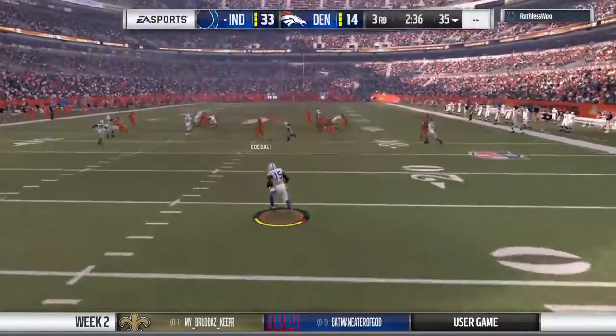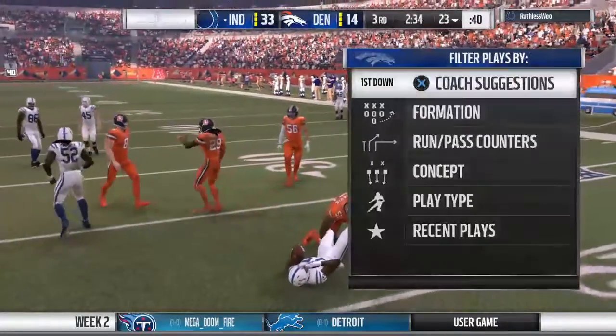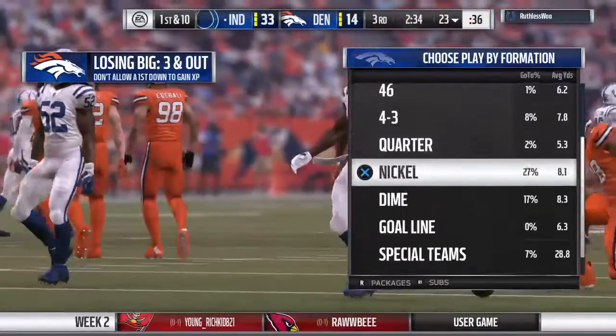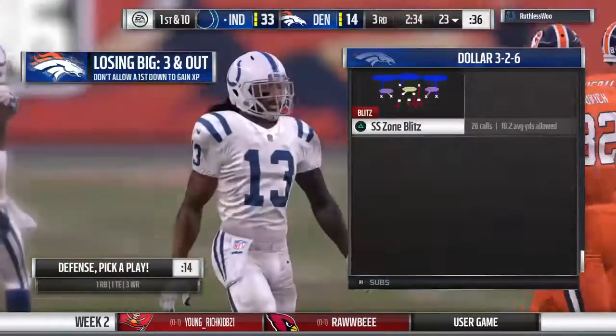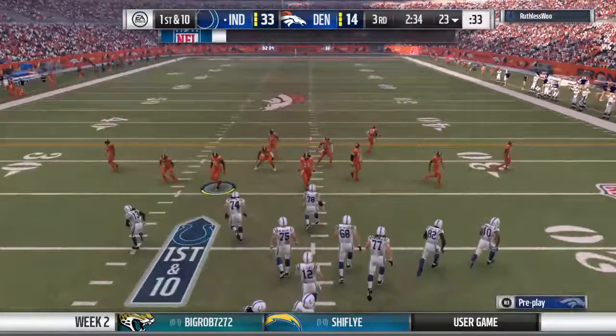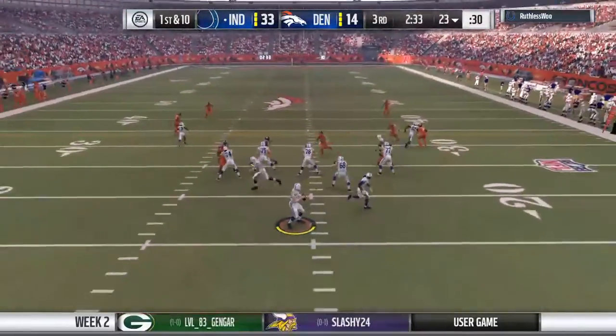Here comes Philip Dorsett now to return it. And he'll get across the 20 before he's brought down at about the 23-yard line. The Colts now, their offense works their way back onto the field. And that recipe on their last drive that resulted in a touchdown looked pretty good, so they'll be hoping to do that once more.